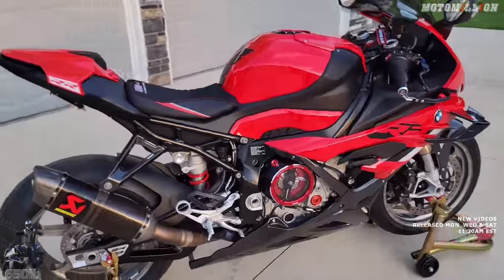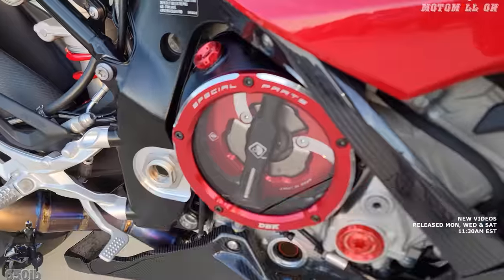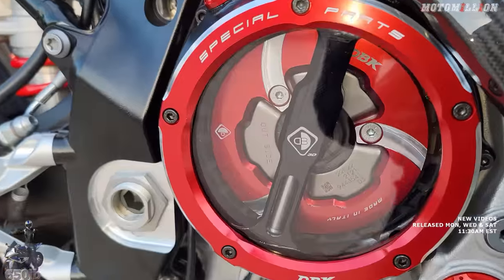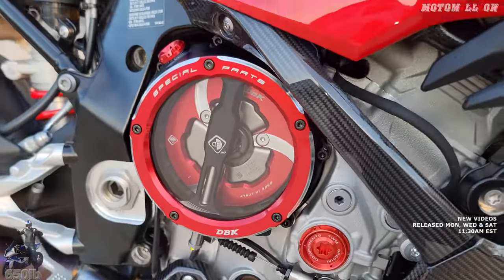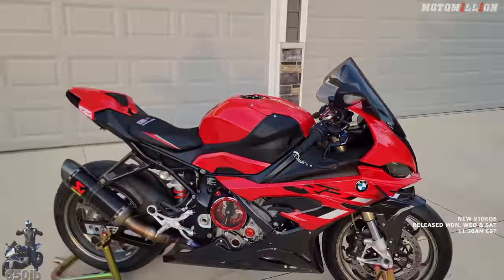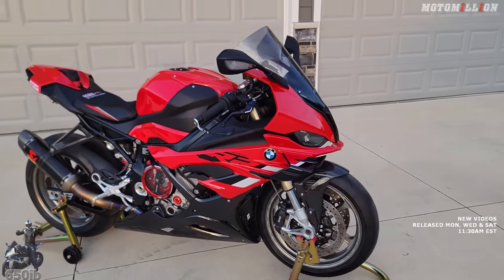I can't stop staring at this beautiful bike. With its new Duke bike clear clutch cover from Motomillion, this thing looks amazing, guys. It really is nice. Absolutely no issues installing this, not leaking at all. And it really adds to the already stellar, beautiful red 2023 colorway on this machine.